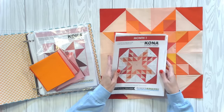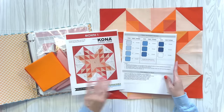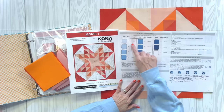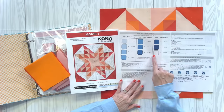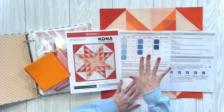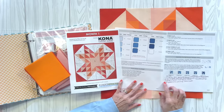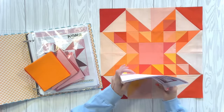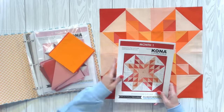Okay. So month one's charm pack is oranges. The way they wrote the pattern was for you to buy 9 oranges, 1 white, and you get this. It's blue, but it's supposed to be orange. This is probably an early draft. I make all kinds of notes as I sew. But obviously, I wanted to use the charm packs. So I adjusted the pattern.